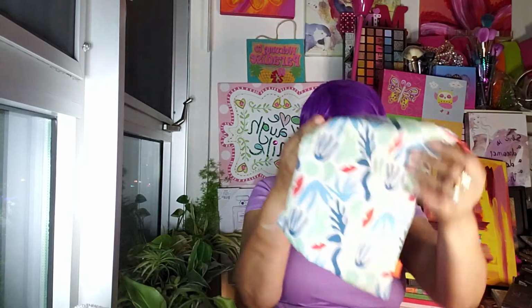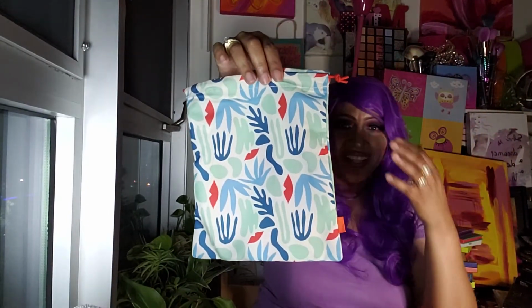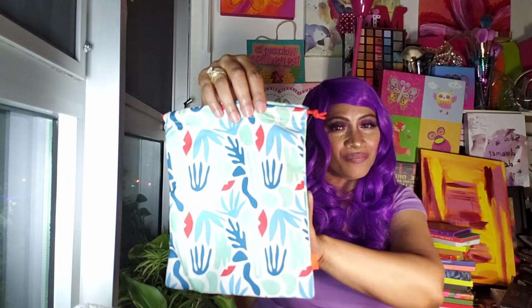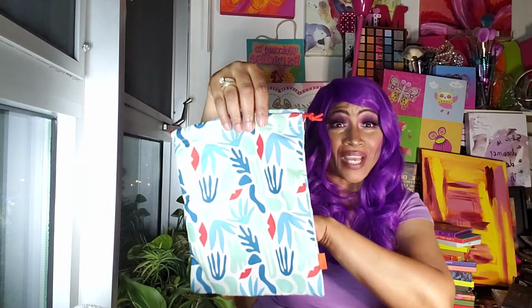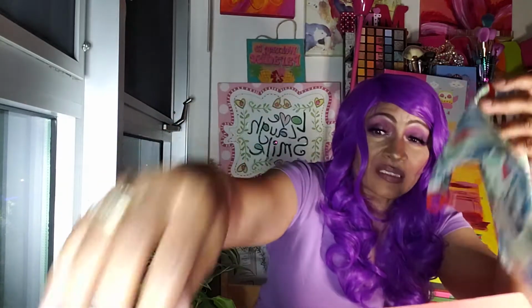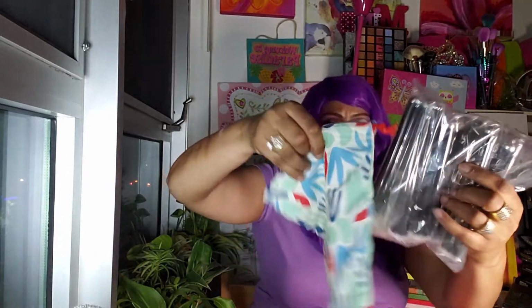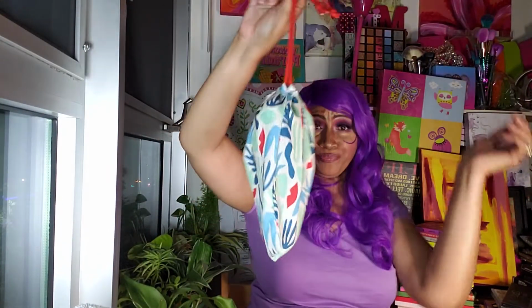Oh, God. Okay. So, here is the bag. You know what? I'm thinking. Okay, so you know, for my makeup brushes, I could put my makeup brushes in this when I travel. I could easily, let's see. Okay, so all of these, I could put in here when I travel. Put it in a plastic bag, put in here, there you go. Here are all my makeup brushes, boom.